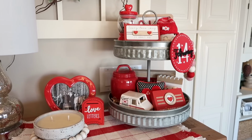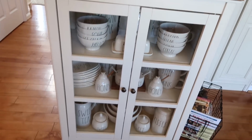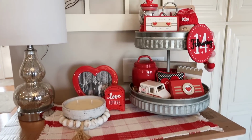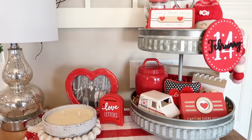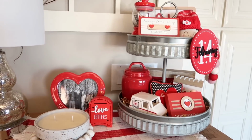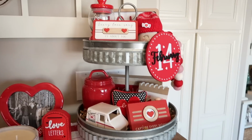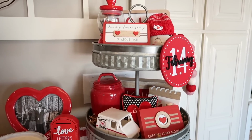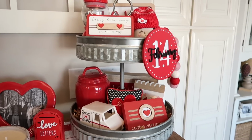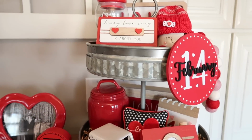So I decided here in my kitchen on top of my Rae Dunn cabinet that I was going to use this space to celebrate the season. And upcoming in February, of course, is Valentine's Day. So I have my 2-tiered tray here, all decorated with some really fun Valentine's decor that I have picked up throughout the years, and I have a couple new pieces that I want to share with you.